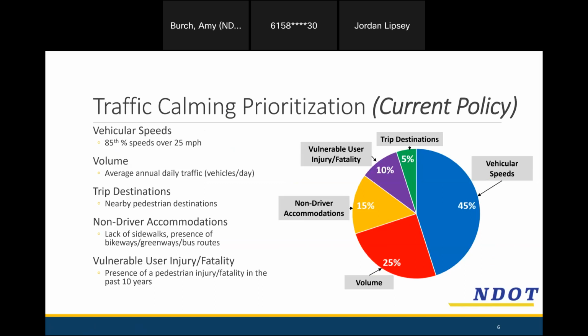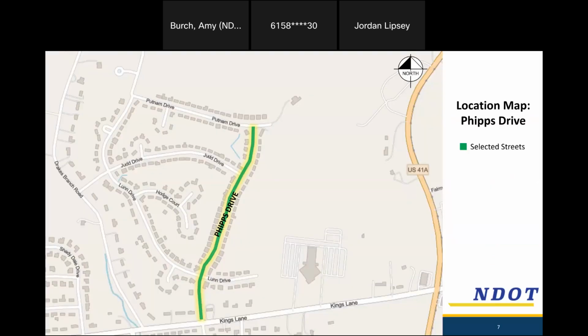The trip destinations and non-driver accommodations are still part of the equation, and those are worth 5 and 15% respectively. So I just wanted to share that updated information. Let's focus now on Phipps since it's in the program already.